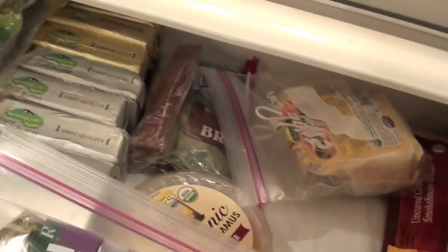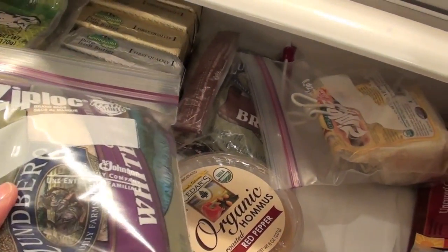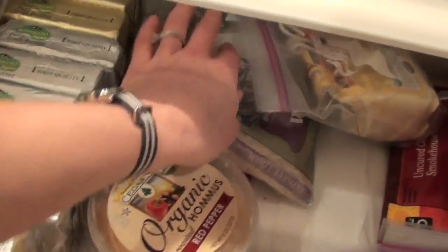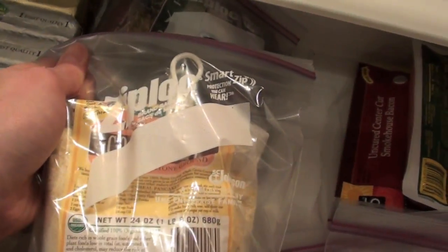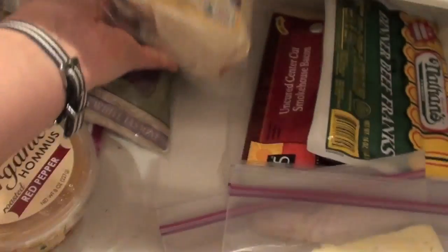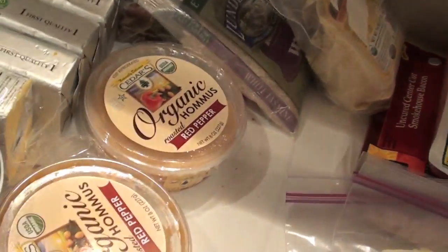Here's my rice. I think I mentioned this in my pantry video. I keep rice in the fridge. It just keeps better that way. I find it keeps fresher and it doesn't dry out. I also keep cornmeal in the fridge. This will expire and I will throw it out when it's expired if I don't make cornbread or corn muffins or something before then.